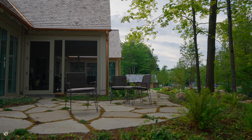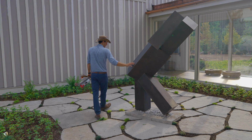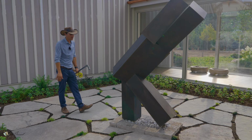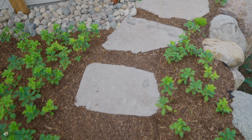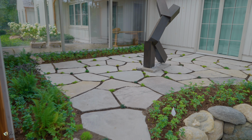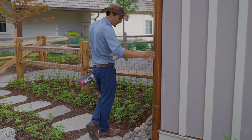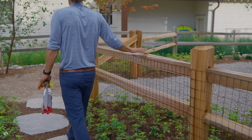Love this outdoor sculpture right here and how it sits in this little courtyard space. Super beautiful. And again, planted joints. In time, all these joints will be filled in to be very softened up. Super green space. Copper gutters, everything looking quite stunning, finished off.